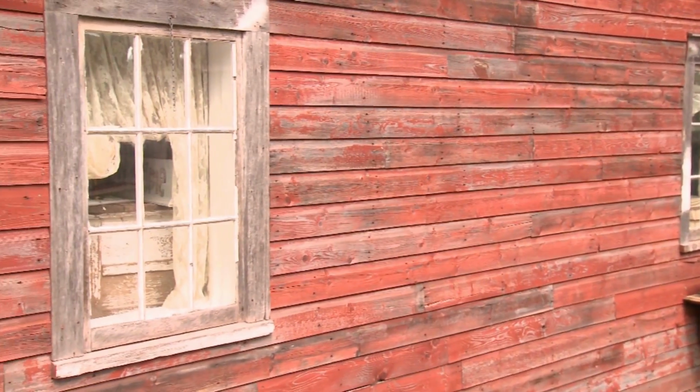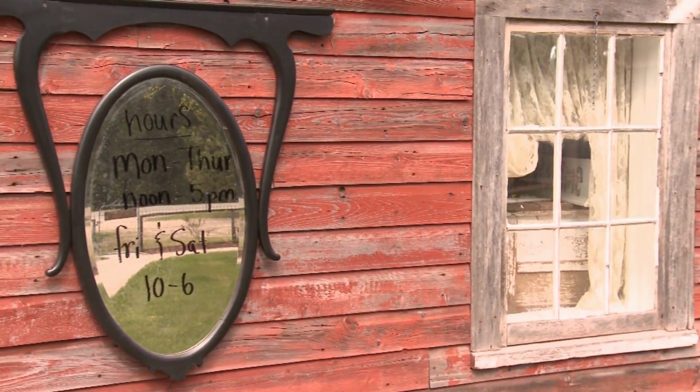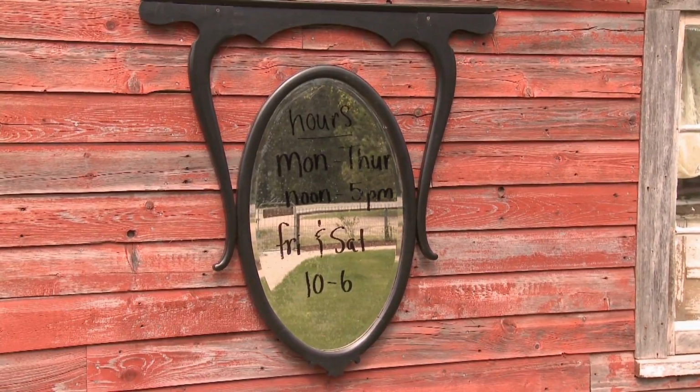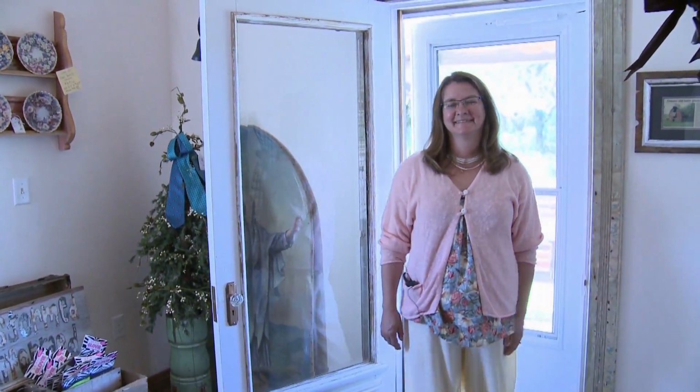Well, located in our barn, I have a life's dream, and it's called Tootsie B. It's a clothing boutique. I love the feminine styles. The clothing that I have here represents that. Hi, welcome to Tootsie B.